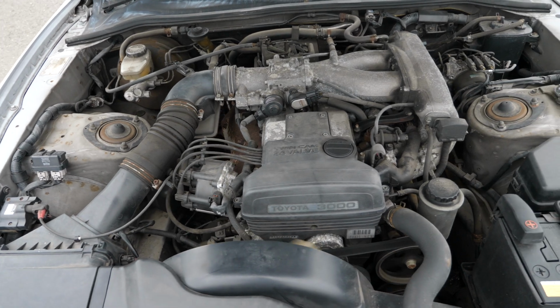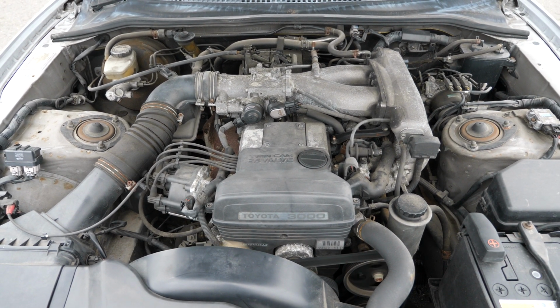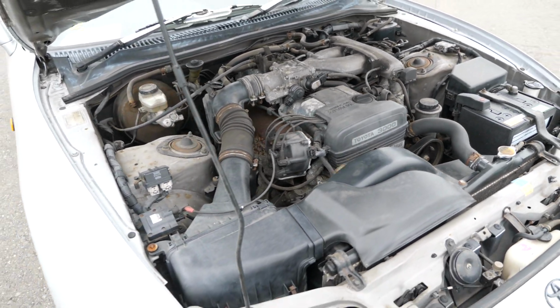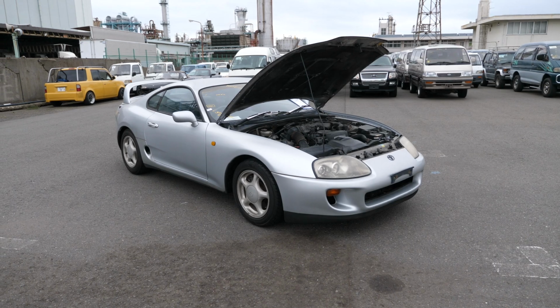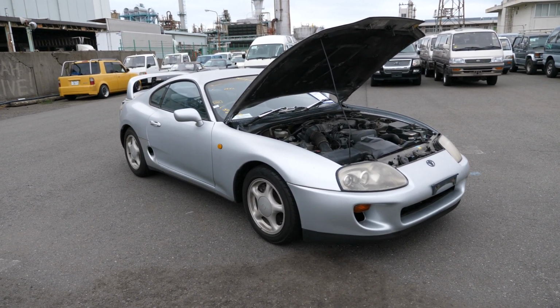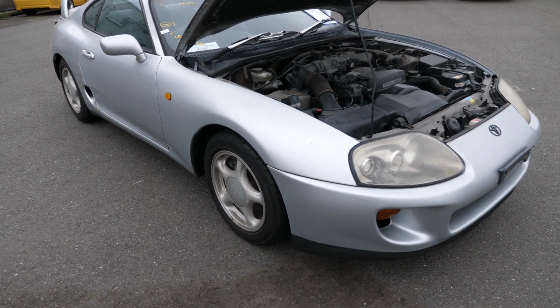These are expensive worldwide, and for good reason. They're cars that are not going to depreciate in value. People want them. There's a limited amount of them, no matter what: automatic, manual, turbo, non-turbo, people want them. And they are cool cars. They're very emblematic of the 1990s and kind of the excesses of the Japanese auto industry at the time.